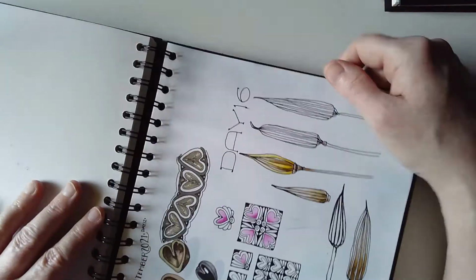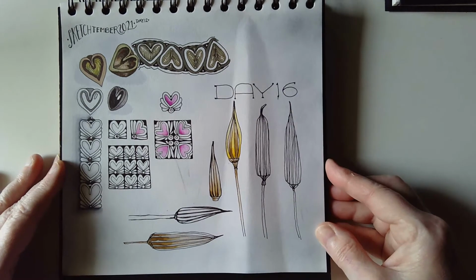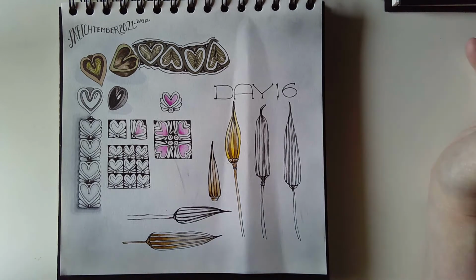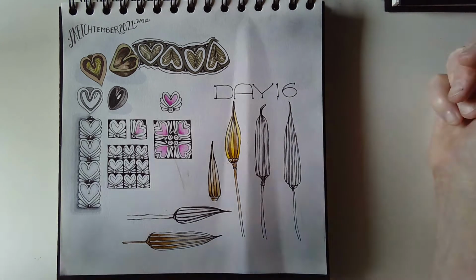A couple of days of Sketchtember. If we go to Sketchtember now, because I'll just have a look. Yeah, a couple of pages in this sketchbook, and then I've got a couple in the others. I think I showed you day 11 with the seed pods. I could be wrong, mind you, but they're all getting a bit muddled up here. So day 11 was a week ago, so you would have seen those.